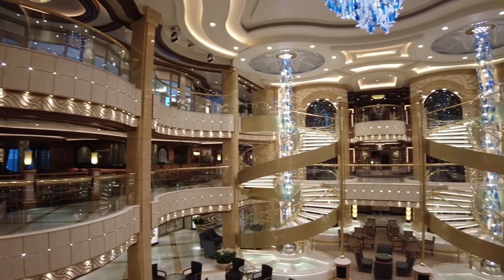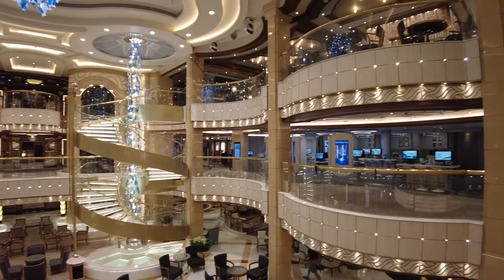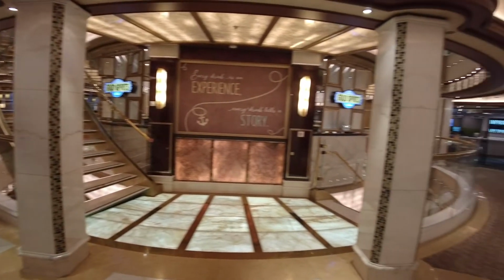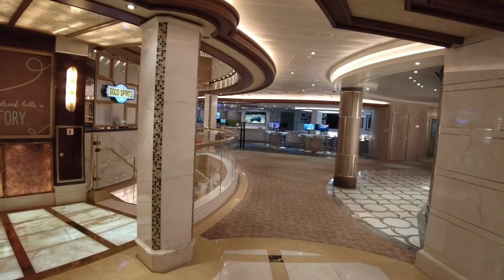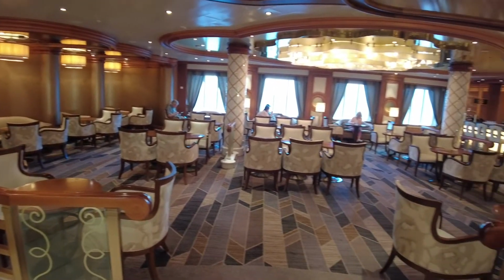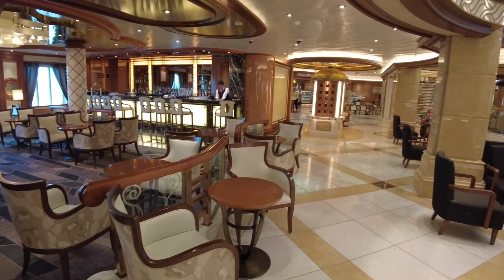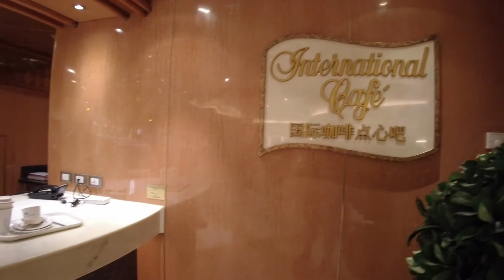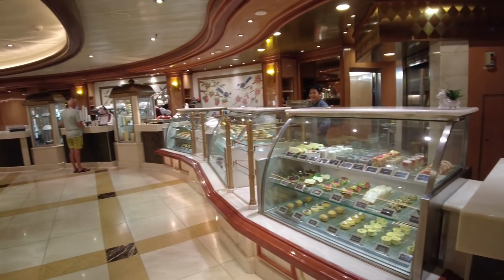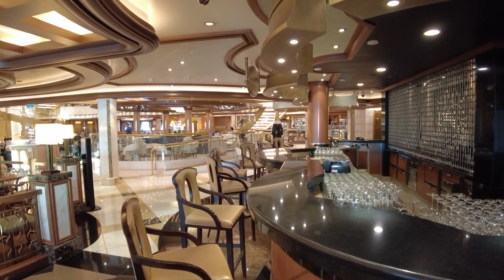While the grand space is only 3 levels, it's punctuated by the stunning twin spiral staircases. It's full of warmth and elegance, with its marble finishes and intricate details coming together to create something traditional yet contemporary and very Princess. From a practical standpoint, the Piazza also provides access to a multitude of bars, lounges and restaurants, and it was the ship's main indoor entertainment hub. Whether it was the International Cafe, Vines, Bar Piazza, Good Spirits, Ocean Terrace or Bistro sur la Mer, there was always somewhere to situate yourself and enjoy the elegance and luxury of the space.